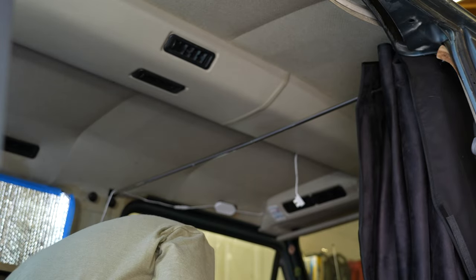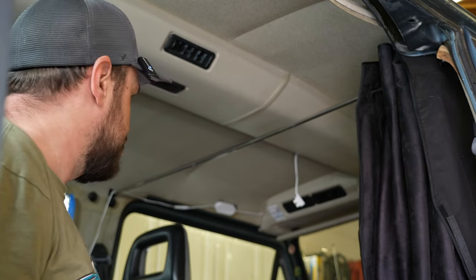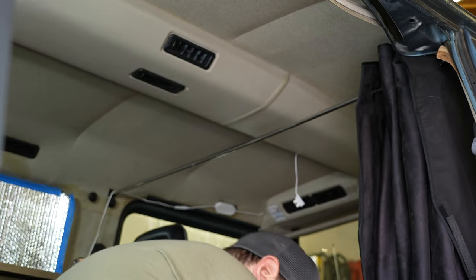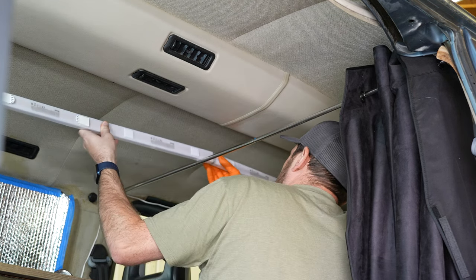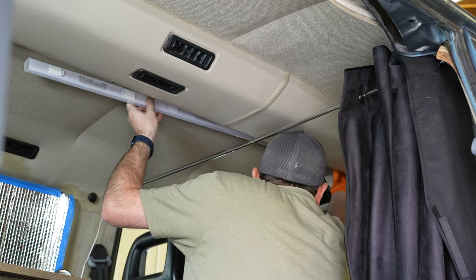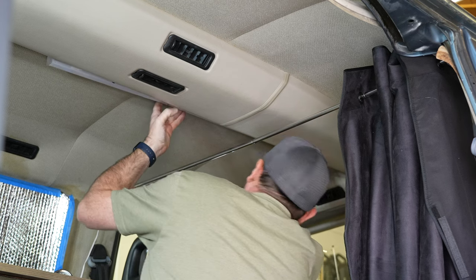I do wanna plug it in though. My whole thing runs off of a Jackery, because I want it to be portable, take it out, recharge it, and not have it be permanent in here. So, front plugged in. Well, shoot. Do it like that and slam it right there.